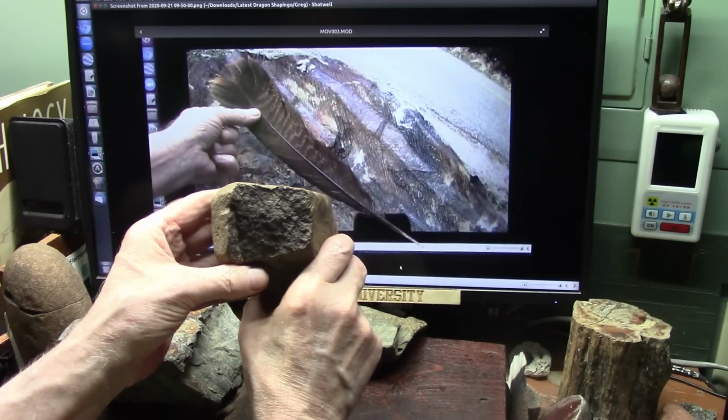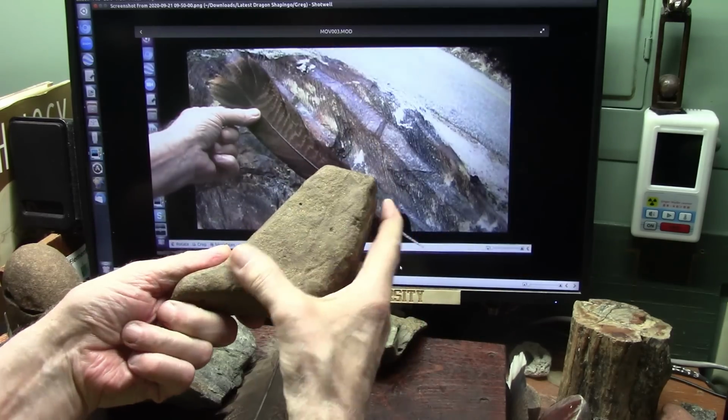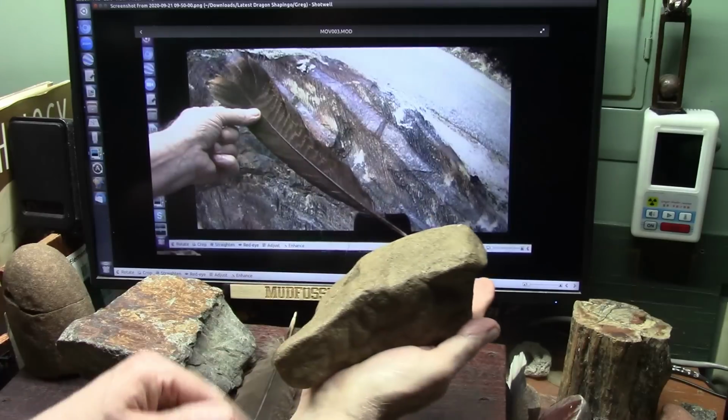He's turned to basalt. He was in a condition laying flat like this. And he turned to basalt.